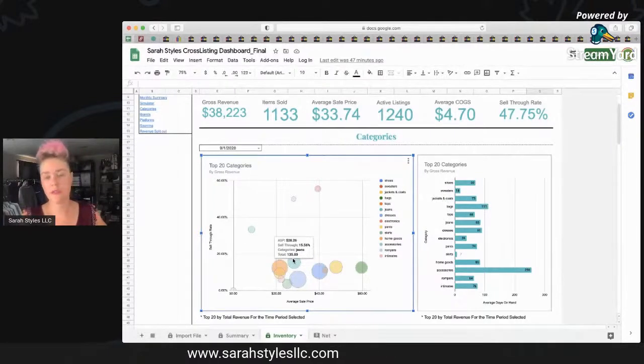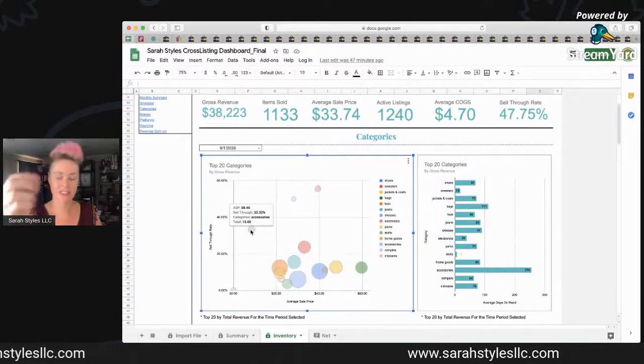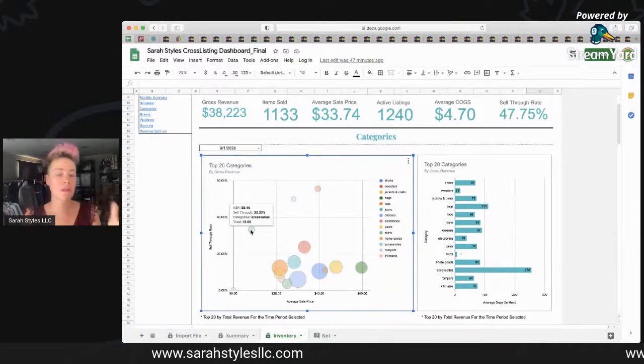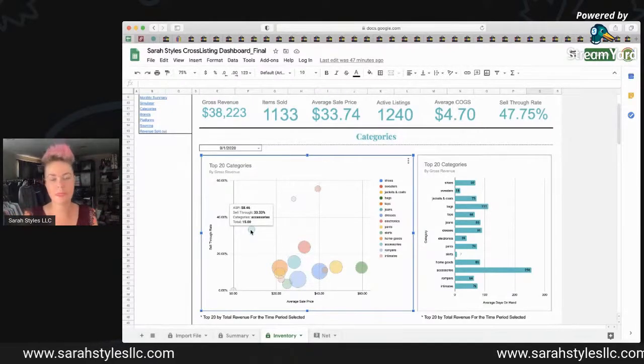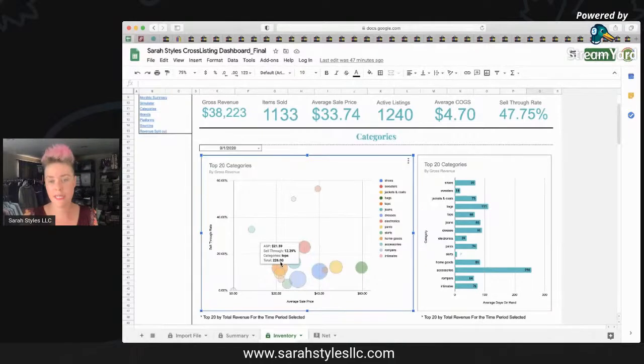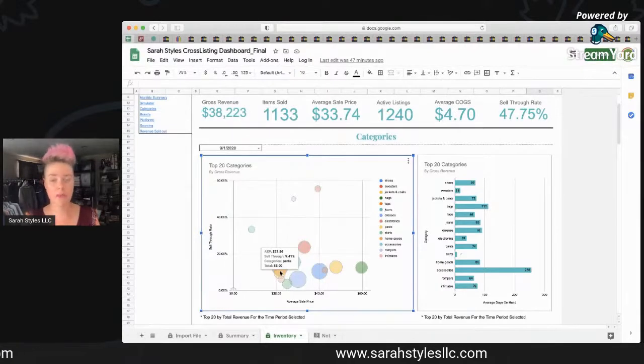Average sale price is $28. Accessories, look at this. So this goes to the theory, sell-through rate. I have a high sell-through rate there because it's a low average sale price. So these are just strategies that you can look at. Tops, 12% sell-through, $21 average sale price. Pants, my sell-through is low there and a low average sale price.